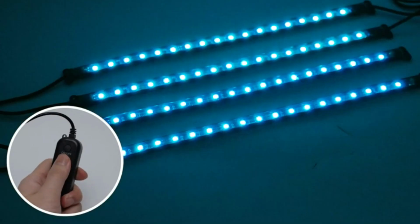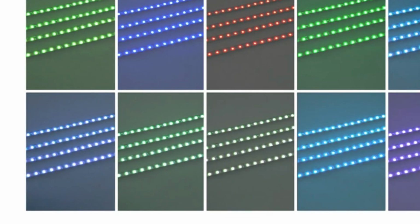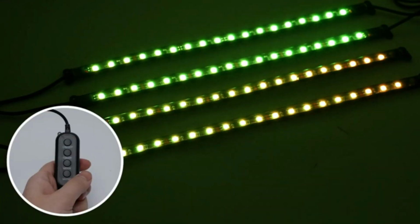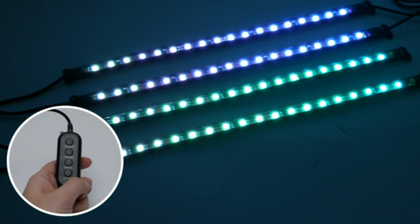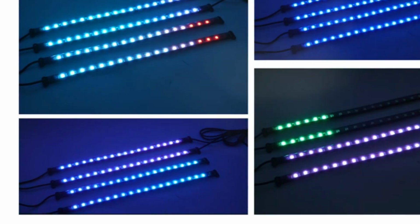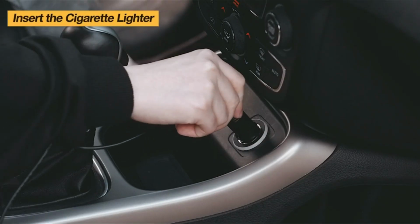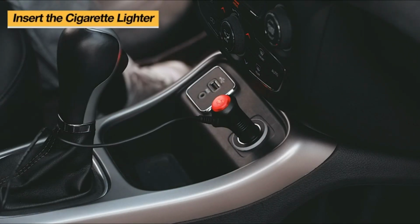These days, interior LED lights seem to be all the rage, and this kit is among the best options available on Amazon. You can access up to 16 million different colors through the app, and you can even use the music mode, where the colors pulse to the beat of your music. All you need to do is attach with adhesive strips, plug into a 12V outlet, and you're ready to go.